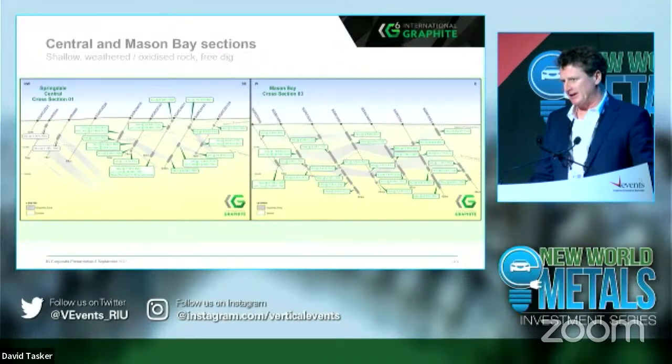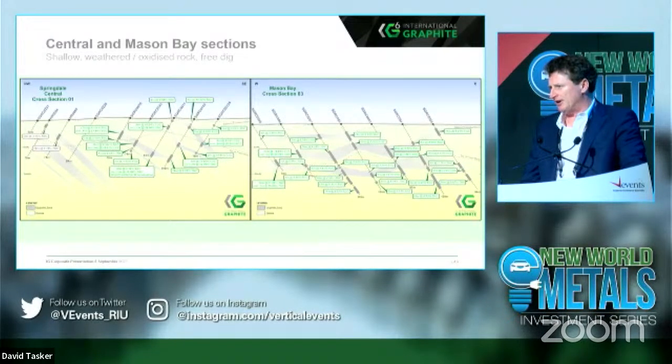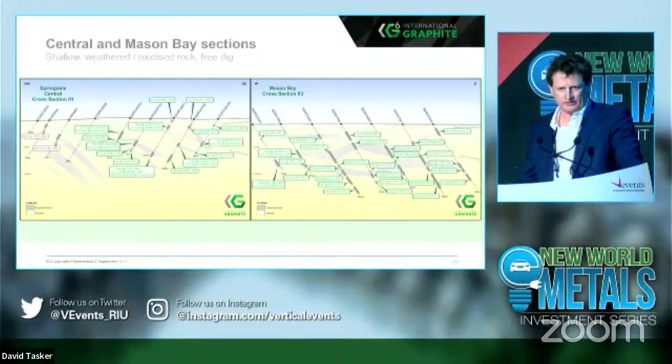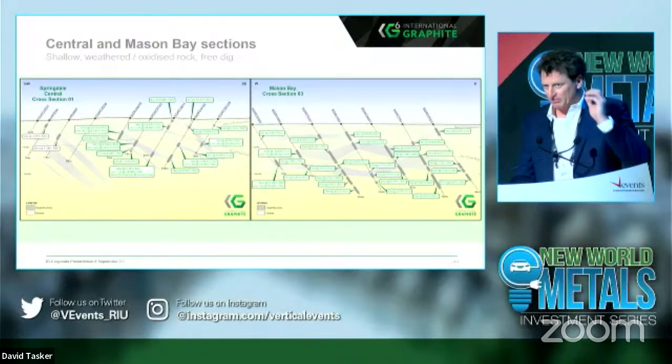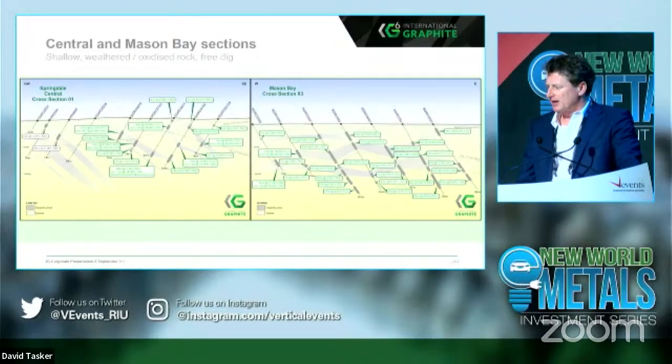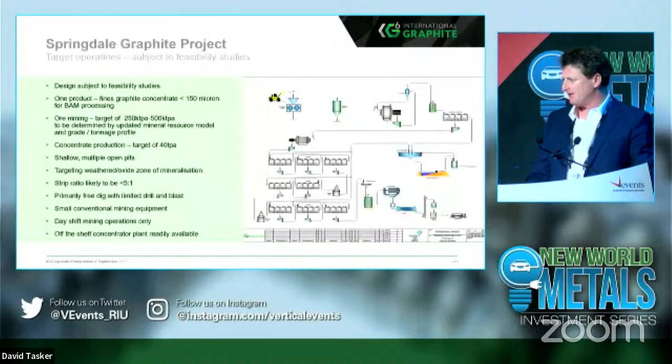There are some cross sections there of the drilling we've done at the two discoveries, Central and Mason Bay, showing that the mineralisation remains shallow. It's in oxidised rock. We haven't hit the end of mineralisation in any of the holes yet, and so we believe we'll have permitting benefits in relation to the oxide material, but it's going to have enormous mining benefits in relation to the free dig component of the ore body.